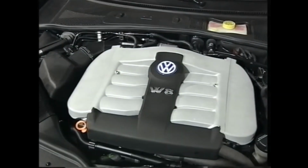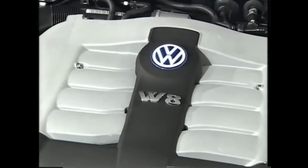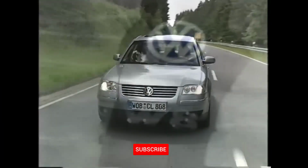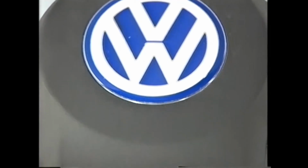At the beginning of the 21st century, Volkswagen wanted to show that it could build a car that wasn't just a sensible mid-sized choice, but also an aspirational alternative for buyers considering BMWs, Mercedes, or Audis. And that's exactly how the idea of a Passat with a W configuration 8-cylinder engine was born, a solution more commonly associated with brands like Bentley or Bugatti.